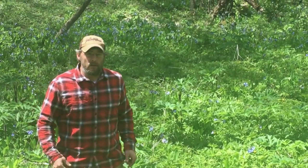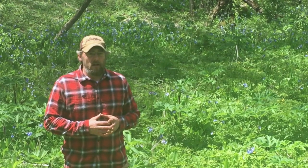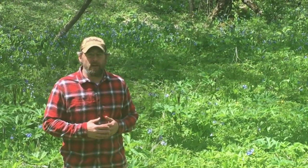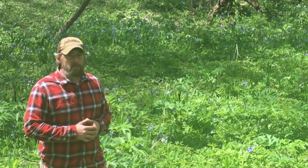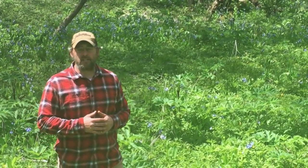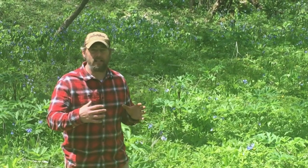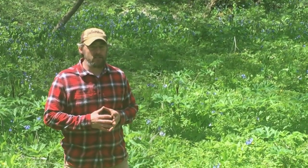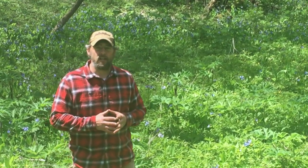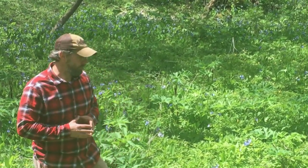And one of the greatest parts about being a part of the management of this size of a complex is being able to see things change at such a true landscape level. The bird populations and plant diversity is incredible here.